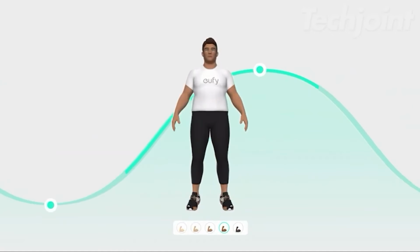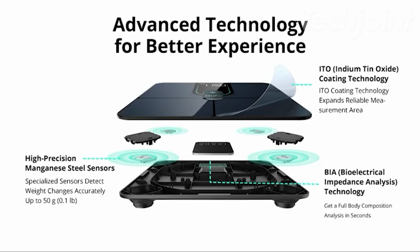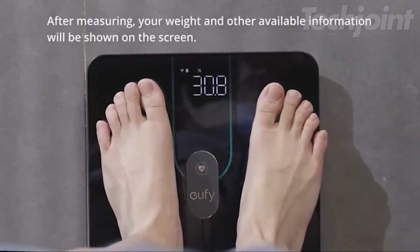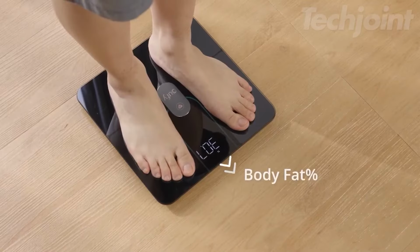Track your progress visually with a personalized 3D model and easily sync data via Wi-Fi or Bluetooth for the entire family's fitness goals. Monitor growth for both babies and pets too.